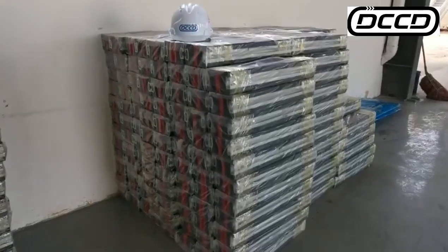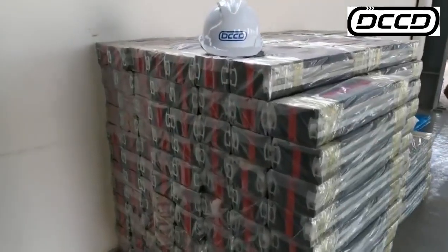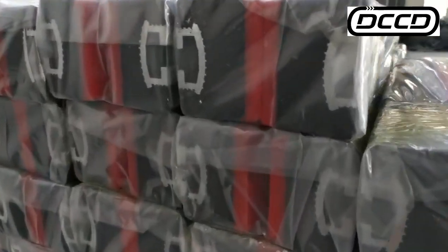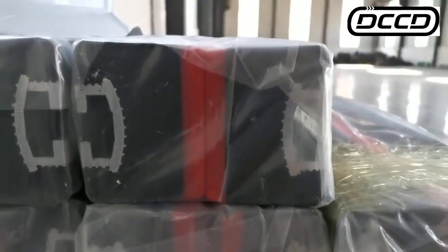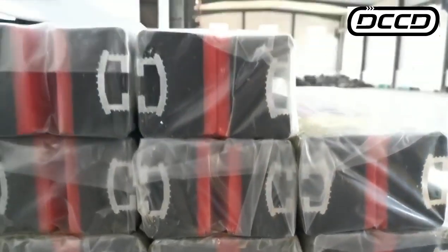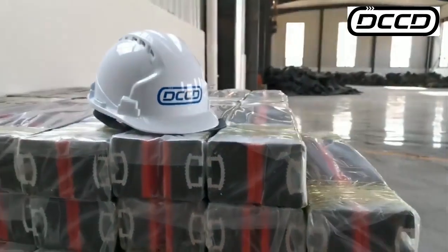For the standard impact bed, we use the IBA standard impact bars. The surface friction is reduced to 0.07. The better lubricity is the best protection for the conveyor belt.